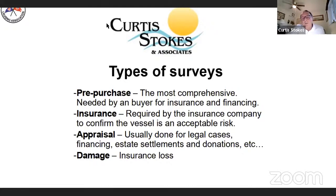Oftentimes, I'll see insurance surveys that don't include a trial run or don't include a haul out. They were only done at the dock. And oftentimes I see it quite glossed over by the surveyor rather than really digging in for a buyer. So I always warn everybody, don't ask for old surveys. I see new buyers ask if there has been a survey done recently and they're handed an insurance survey and they think it's a pre-purchase survey. I've even seen some buyers want to use that survey for their purchase of the boat, and you really just should not do this. Use a pre-purchase survey, be there, be present, and learn, and do your proper due diligence.